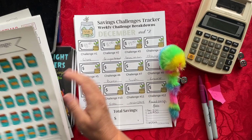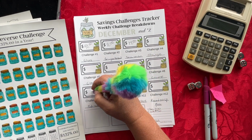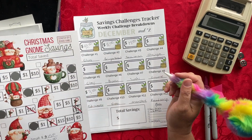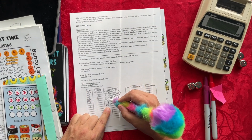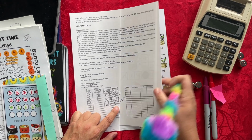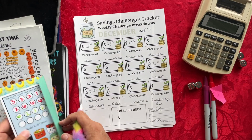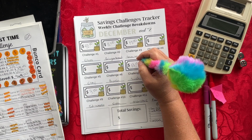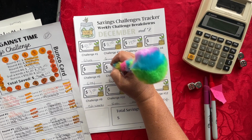Okay, put that one to the side. Then we have the 52-week reverse challenge. That one was $3. Then we have the Christmas gnome. Let me calculate these. Let's see, 10, 20, 35, $36. I needed to save $36 this week with that challenge. And then we have the sushi roll, and that one was $13. And then we have Bunco against time. That one was $59.